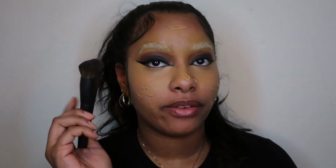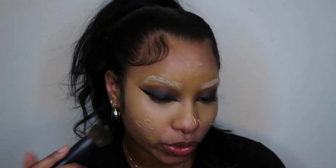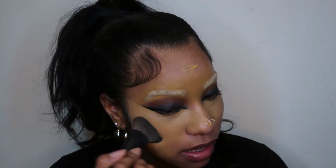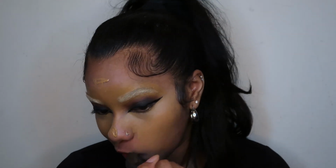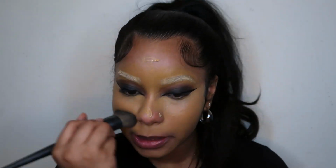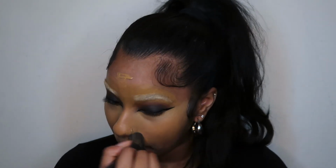Yeah, this is my favorite brush now to do my makeup. It's the Morphe Vegan 102 foundation brush. I just really like how dense it is, and it really spreads my foundation pretty nicely. It doesn't soak up my foundation and it doesn't leave streaks. So, I've been liking that.